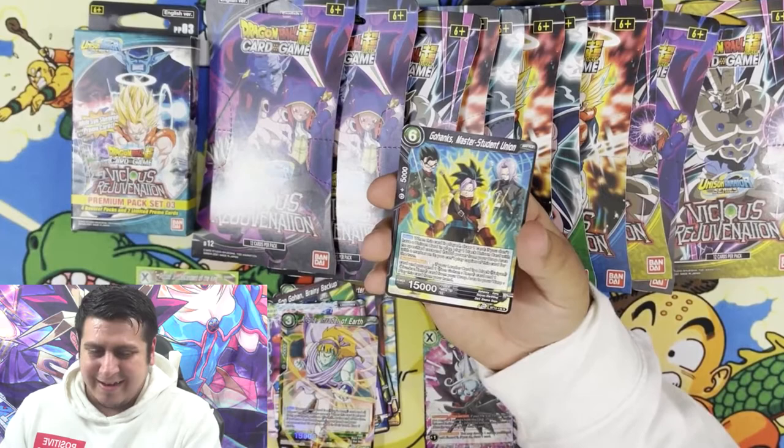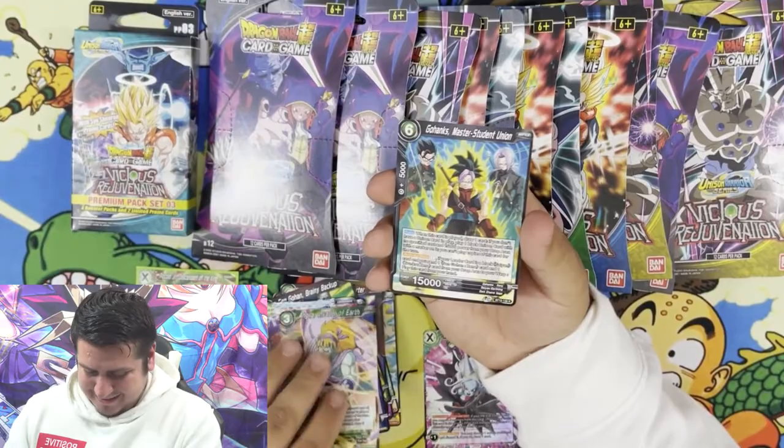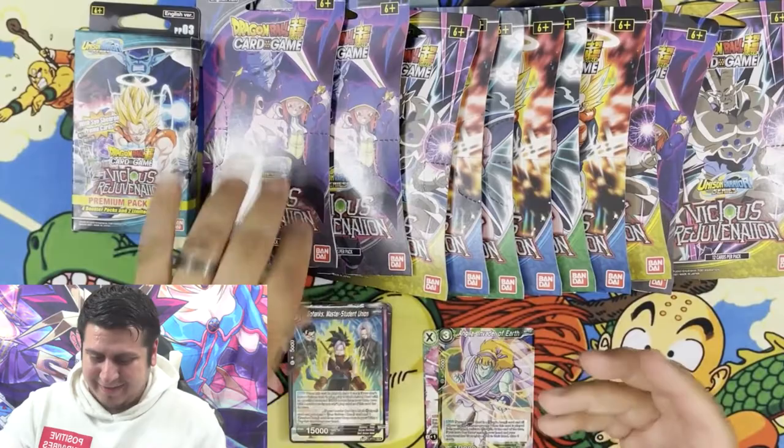This is Gohanks, Master Student Union. So this is the fusion between Brainy Gohan and Trunks. Oh, jeez. Okay, I mean, cool. Never thought I'd see that combo. On to the next one, guys.